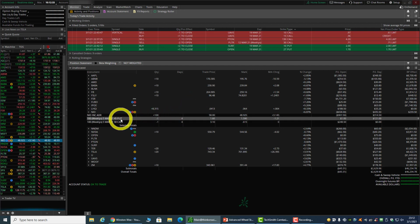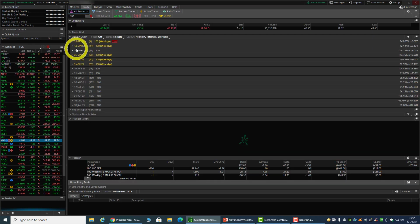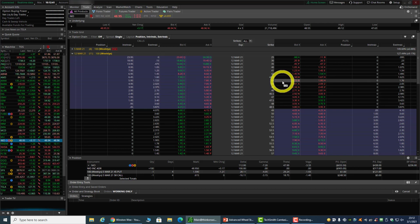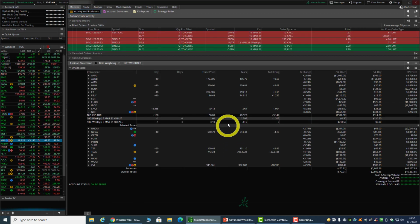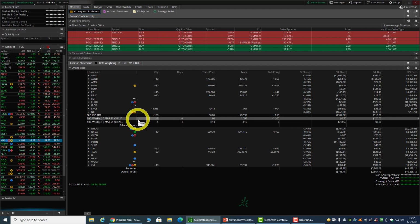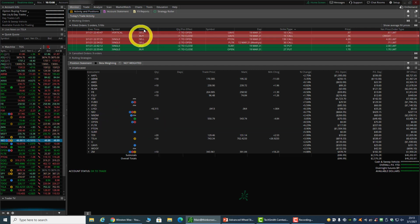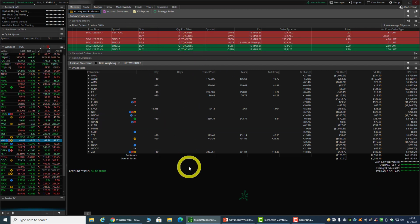I wanted to roll the 45 put lower, but there wasn't a lot of premium for the next week put. I can only roll down to 43 for a break even. So that won't do much to help my current position. So I will just let the trade run. If NIO were to drop below 45, then I will just take assignment on NIO and I'll be long 200 shares if that happens, and we'll see what to do. So basically that is the trade update for today.